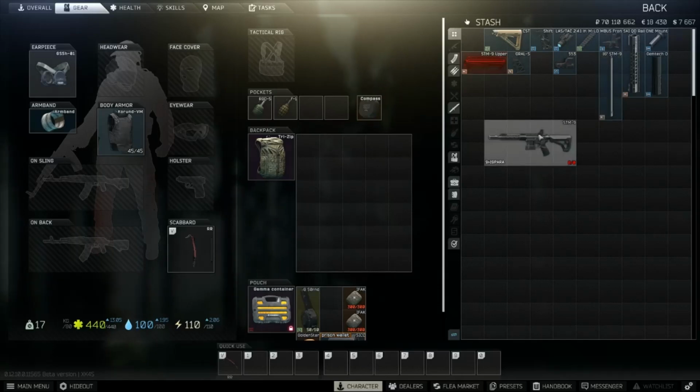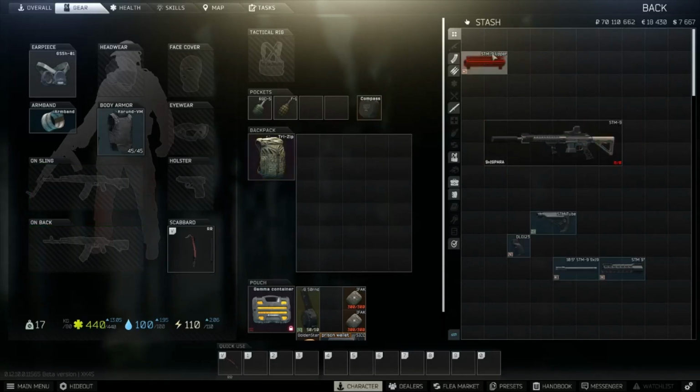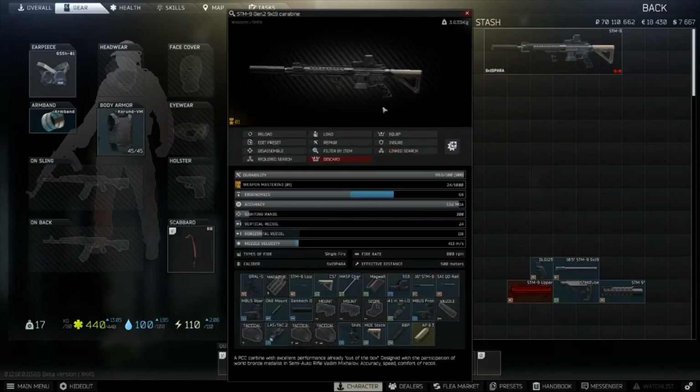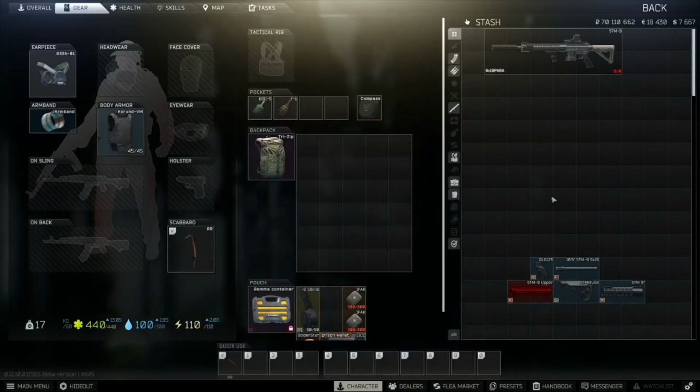So if we just toss all of this onto a gun, we get this. I think I said this was part of it. It's not. Toss this down here with the things that you don't need. Okay, and you're left with this, which is an insane gun. You get almost 70 ergo and 24 recoil. Solid weapon. So the next thing is going to be the magazines.